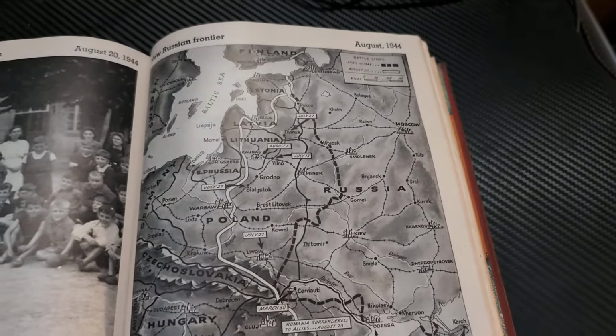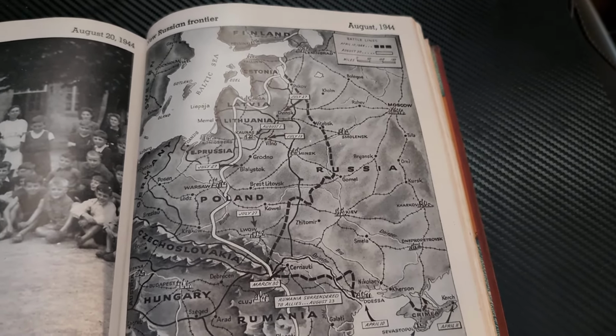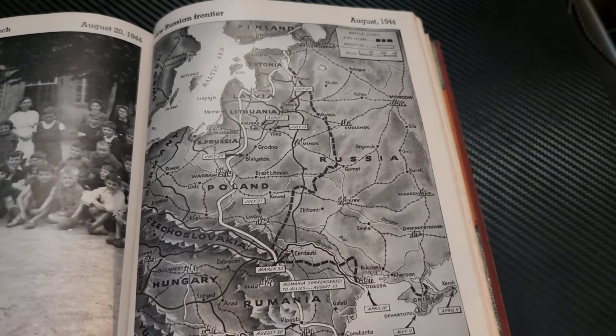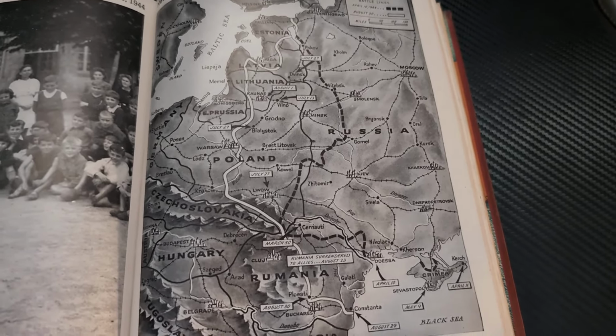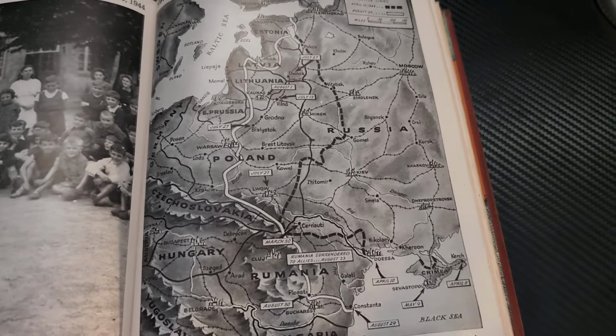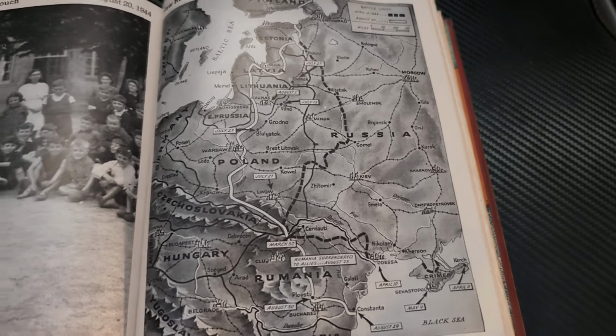New Russian frontier. August 1944. Once more clear of the invader. As the 5th year ended, Russia's soil was free of the enemy. In the north, Finland was under German domination, although she was about ready to surrender. Estonia, Latvia, and Lithuania were slowly being cleared of the Nazis. In the central sector, Russia was in Poland and was threatening East Prussia. In the south, Romania had officially surrendered, and Bulgaria was tottering.